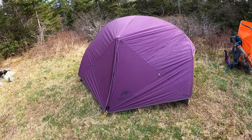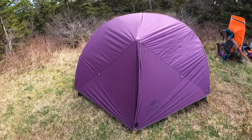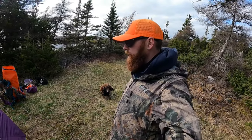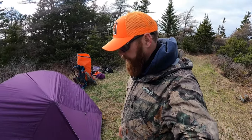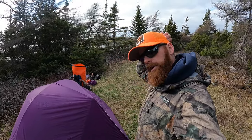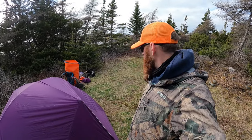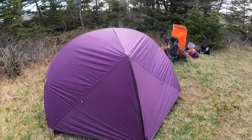So, when I was first getting into doing this kind of stuff, the backpacking and backcountry camping, I didn't really want to dish out $600 on a tent. I didn't know how much I was going to use it or whatever, so I seen this one online. It had good reviews, and so I figured, what the hell, I'd try it out, and I gotta say, it's a great little tent. This was I think around $200 or something at the time that I bought it, and man, it's a great little tent for the price.